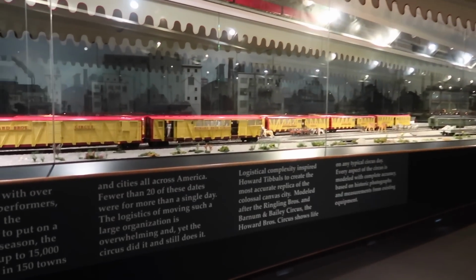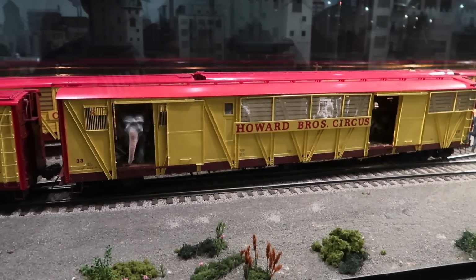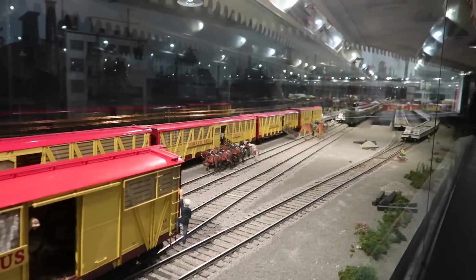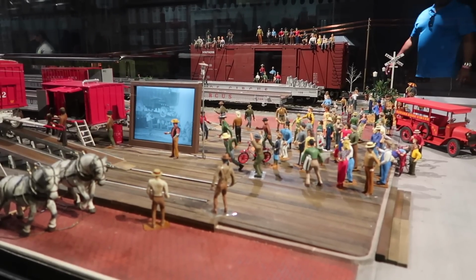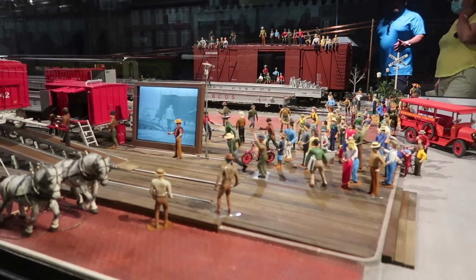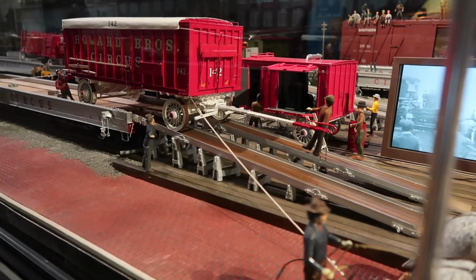And look, the lights coming on over here. These circus cars of the Howard Brothers Circus. There's an elephant in the window there of the car. Look, it is a whole train system. And this section of the display is demonstrating the unloading of the circus. Check out all those people on top of the car back there in the background. And over here, these gentlemen are unloading the Howard Brothers Circus wagon there.